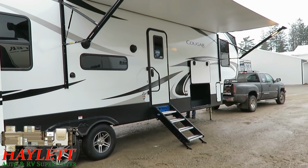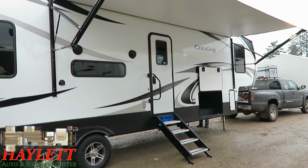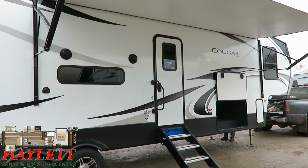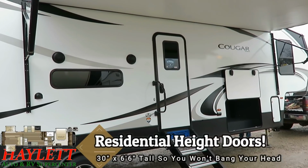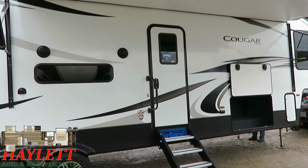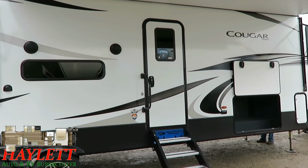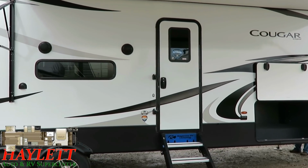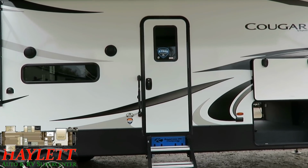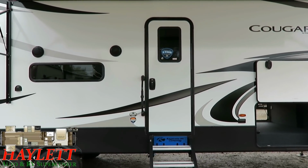You've got that wider and taller entry door. That's something that we don't talk about a lot in this business. You hear about 30-inch wide doors, but rarely do you hear about 6.5-foot tall residential height doors. And that's something that Montanas do, but yet you see it mirrored here in, I guess you call it the little brother, the Cougar series, and that's an excellent feature to have in what's called a mid-profile fifth wheel.